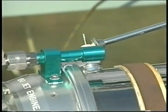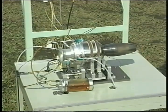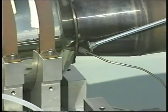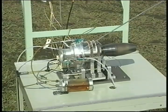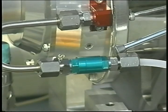This is the spark plug which is connected to power during the starting sequence. The whole engine is fitted to this test bench, which will allow the engine to move so that the thrust can be measured. This is the thermal element to measure the exhaust temperature. This fuel line is a metal tube, but in the model you'll find that a plastic tube will work better as it is flexible.